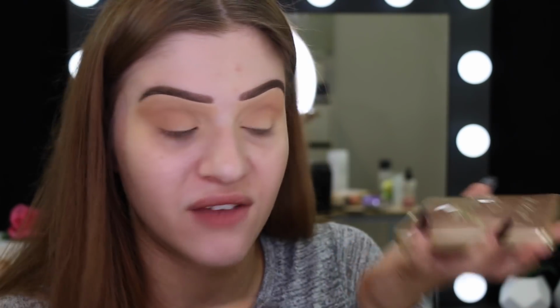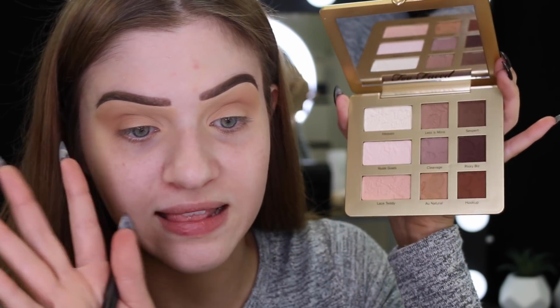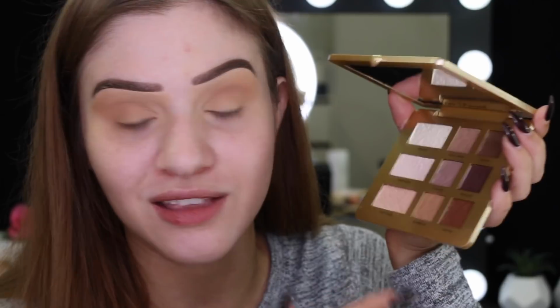I didn't talk about it at the start, but it's really nice and sturdy. It's kind of like a hard plastic, but it doesn't feel cheap. It's very heavy. I know you guys probably can't see very well, but on all of the shadows, it's got this lace detailing, and then they carry the lace detailing on the packaging. I was just staring at it when I was blending out my eyeshadow and I was just like, wow. I didn't even talk about the packaging at the start, but it's just gorgeous.